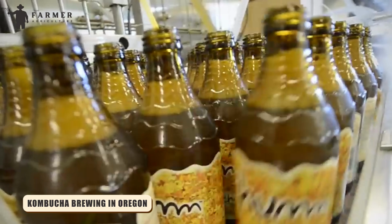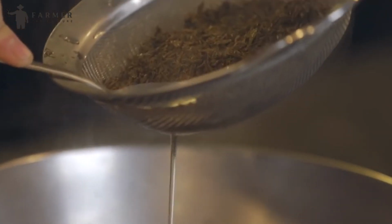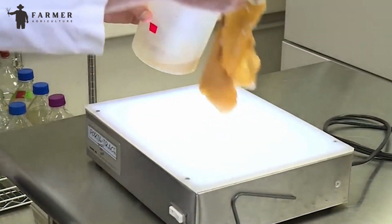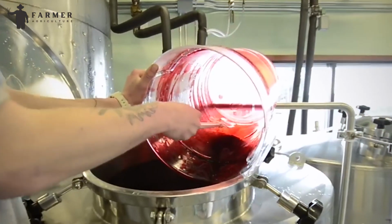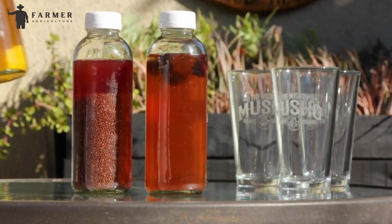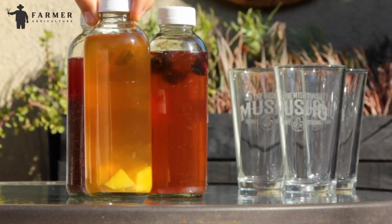Kombucha brewing in Oregon. Here at Brew Doctor in Portland, Oregon, we make kombucha using just 3 main ingredients: water, tea, and sugar. This recipe has been the same for thousands of years, dating back to its origin in China. In Japan, they used seaweed, which is why it's called kombucha. Nowadays, we add fun botanicals like rosé, mint, and lavender to the tea.